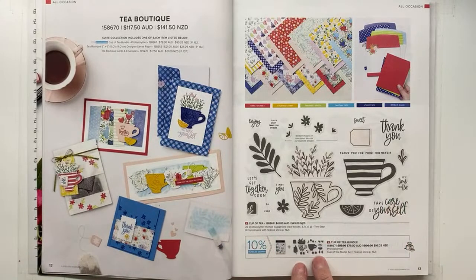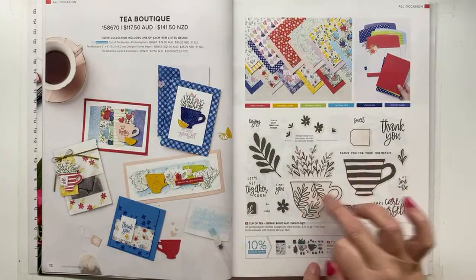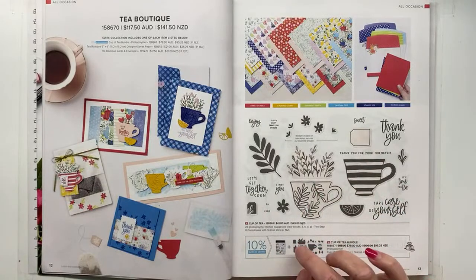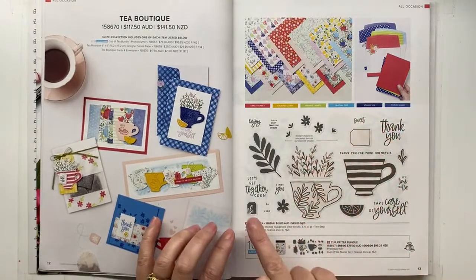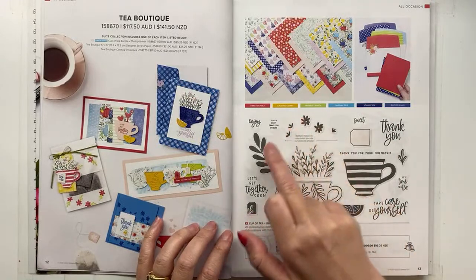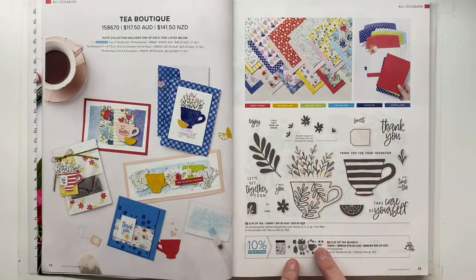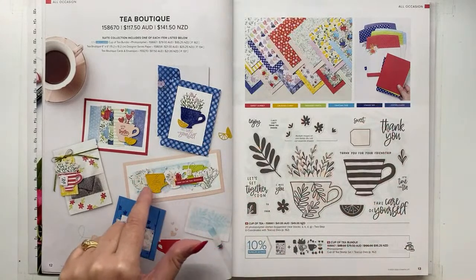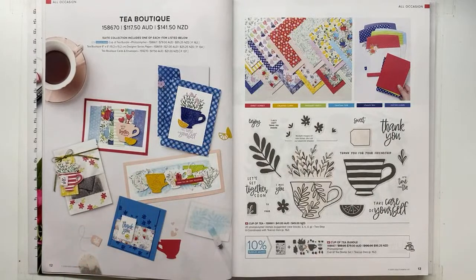So yes, and we'll have a closer look at these dies later in the catalogue, but you can see them down here. It cuts out the solid teacup, and you also get a more detailed teacup. And if you have a look here, the images that have a halo around them, that means those images coordinate with the die in the set. And that is a closer look at the detailed die that is in the set.